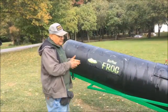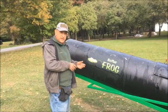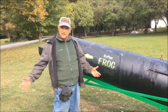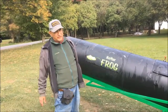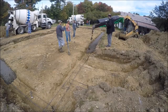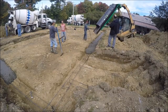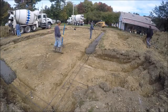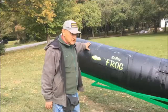Now, I'm not saying this is the only way to pour concrete. When you're deep in mud and the cement truck can't get in, just like on this site we just did, the part we could pour with the truck, we poured with the truck. The parts where the truck couldn't get, now we use a frog instead of having 3 or 4 men with wheelbarrows.